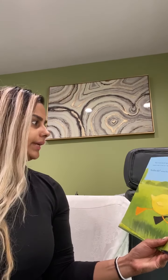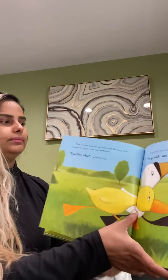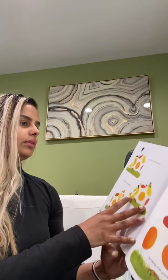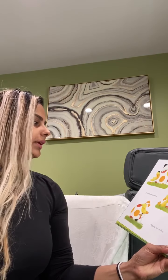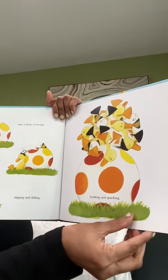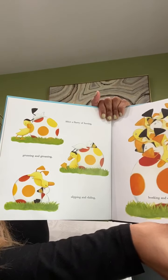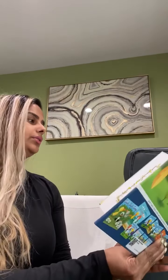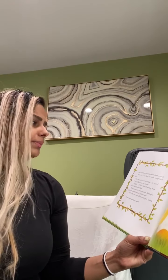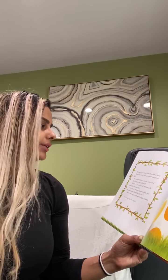Well, we must keep the egg warm until the fuzzy little occupant is ready to come out. Excellent idea. He pushed past Goose. Step aside and I shall just do that. But Goose was quick too. After a flurry of fussing, grunting and groaning, slipping and sliding, honking and quacking, Duck and Goose found themselves back to back. Scoot over, I don't have any room, complained Duck. You are much closer to me than I am to you. Stop yelling in my ear, Goose.